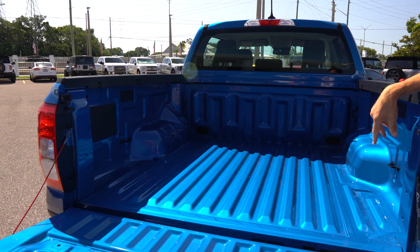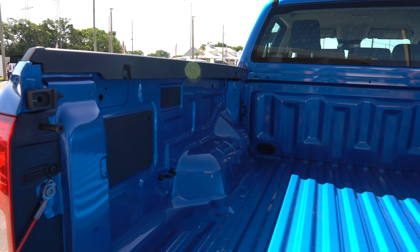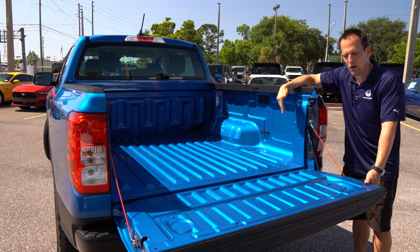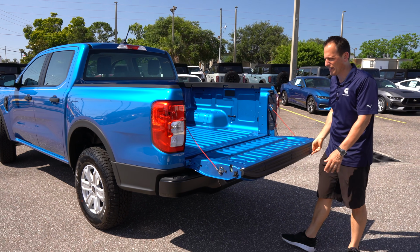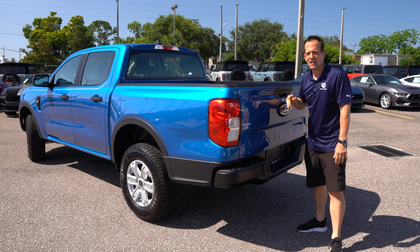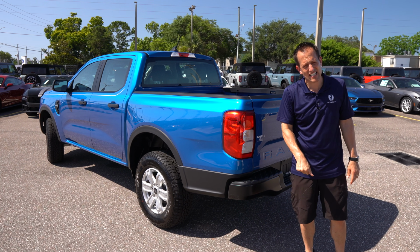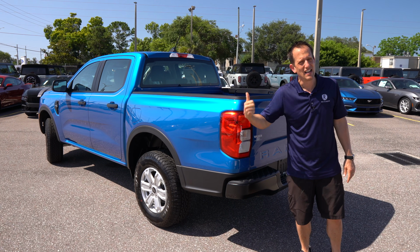Good sized bed, 5.5 foot bed. You got your tie down locations. No lighting or anything like that, but it's another one of those areas. This is where they decided to say, hey, where can we lower the price on this truck? But why don't we go ahead, let's pop the hood and see if there's any differences between the STX and maybe the Lariat that we reviewed here at Walker Ford. Let's go pop that hood.